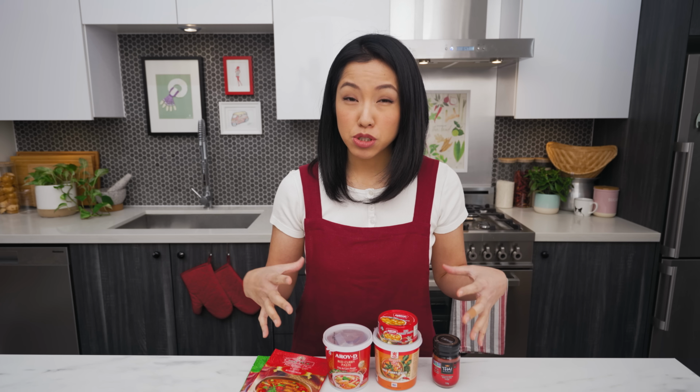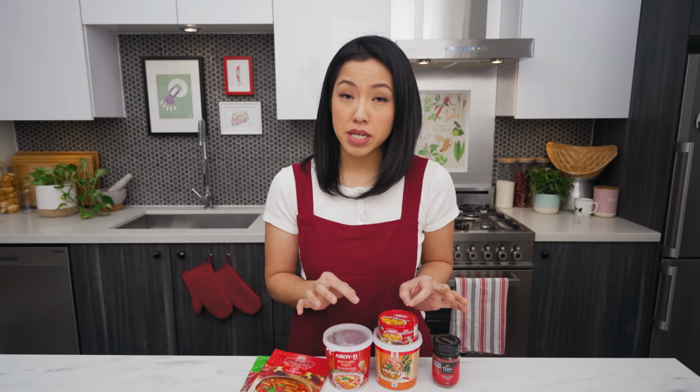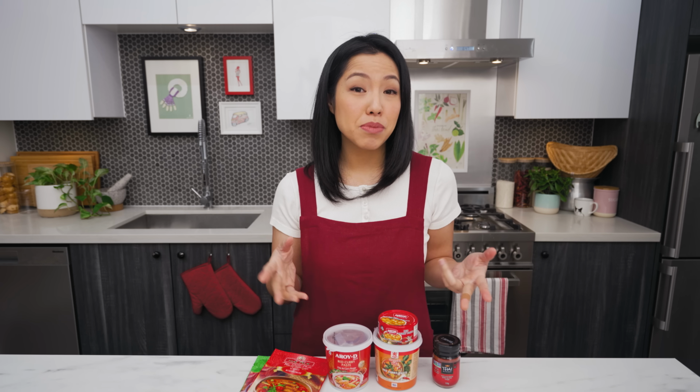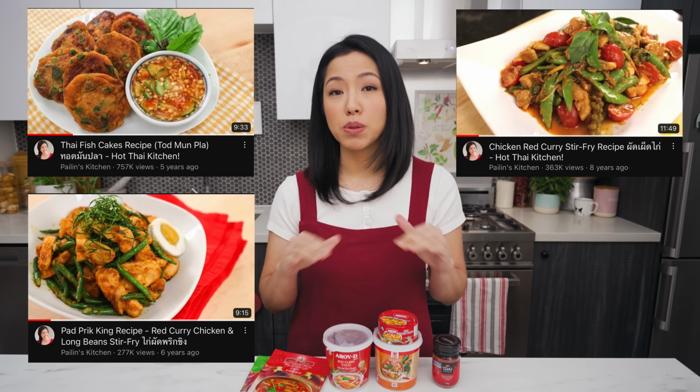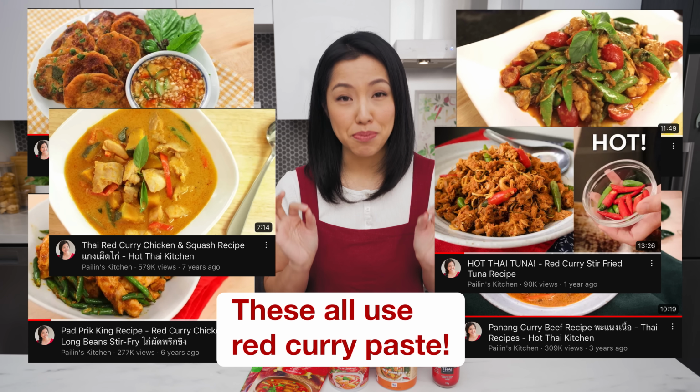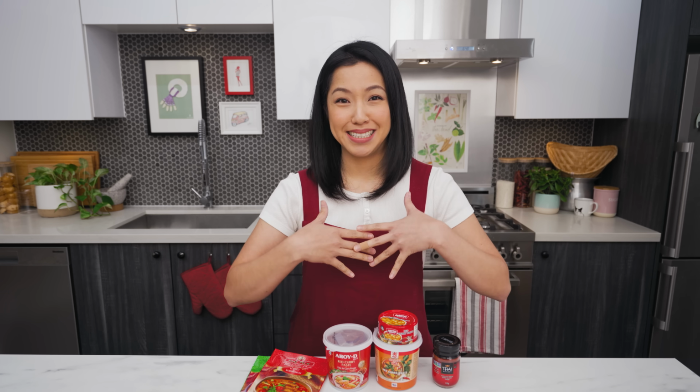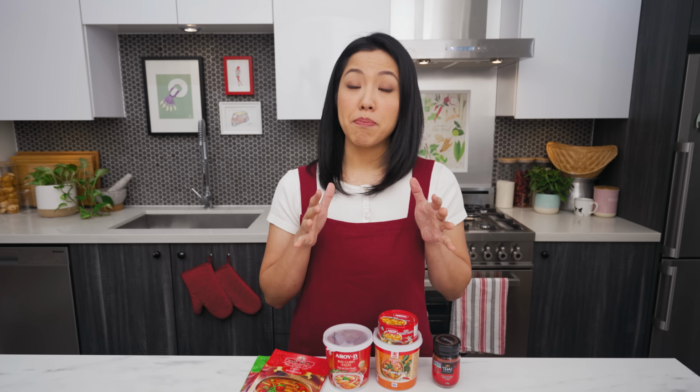First, I narrowed it down to just red curry paste for our test because it's the most basic paste, it's the most widely available, and the most versatile. I used it in the most number of my recipes, and importantly, every brand has a red curry paste. Now, there are many brands out there. Obviously, I can't possibly taste all of them. So I had to narrow it down to a manageable number, and here is how I chose them.